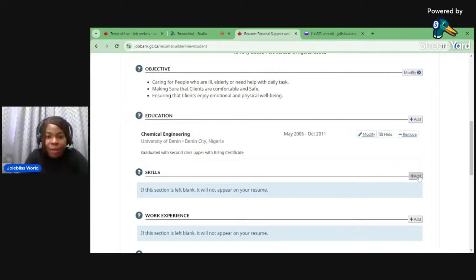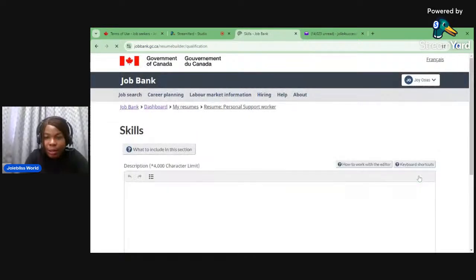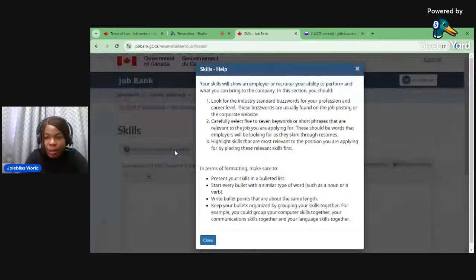For skills, let's see. What skills do you have? If we don't know what to do, you can just come to what to include in this section. Your skills will show an employer or recruiter your ability to perform and what you can bring to the company. In this section, you should look for the industry standard buzzwords for your profession and career level. These buzzwords are usually found on job postings or the corporate website. Carefully select 5 to 7 keywords or short phrases that are relevant to the job you're applying for.